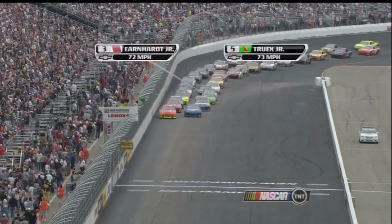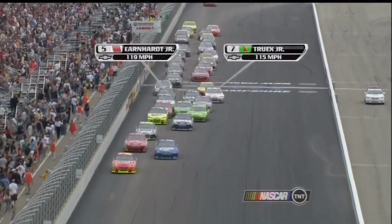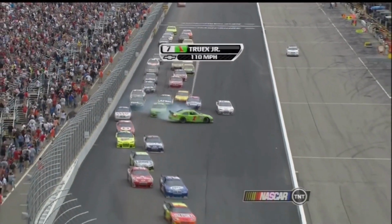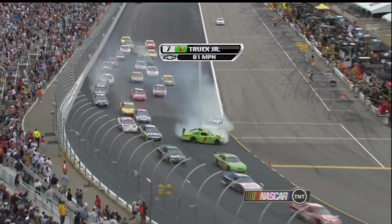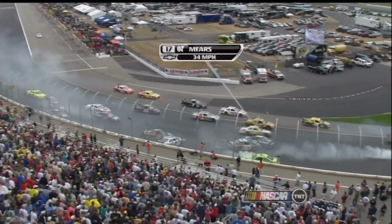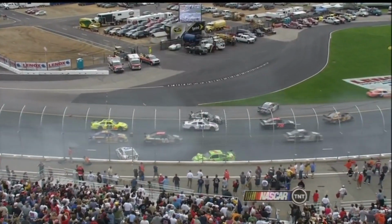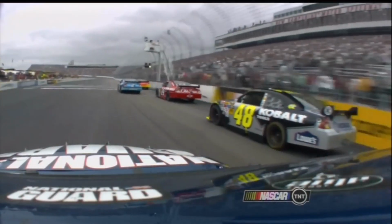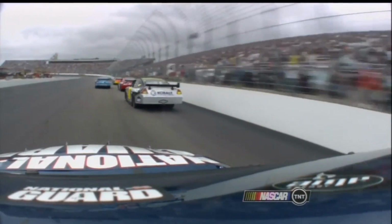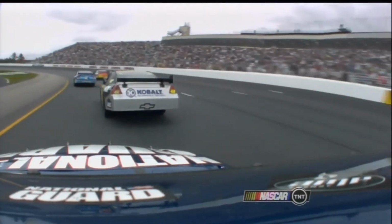Watch the 88. Okay, the 88 got sideways, and he's got Truex right behind him. And Kyle Busch. Kyle couldn't really go anywhere. No. So Rudiman gets turned. I think right. The 88 looked like he got a little bit sideways. Listen, that's already happened. I think by this point. Yeah, it's behind that, isn't it?